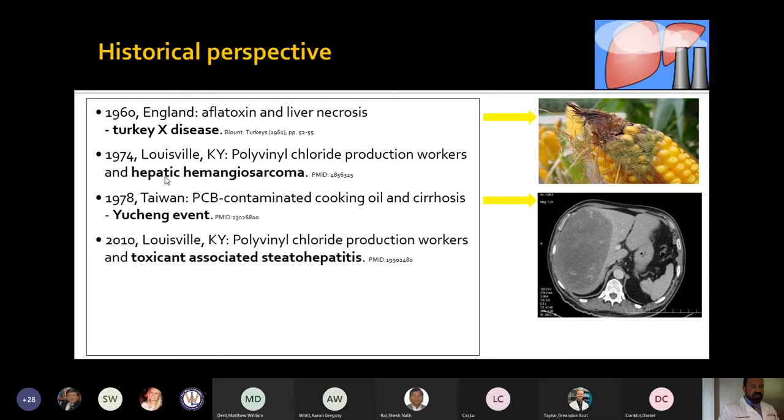A lot of these could be considered poisoning events because the exposures were very, very high, even for the plant workers. And here's a plant worker that I cared for, with a CAT scan of the liver. This big circle is the liver cancer, the angiosarcoma, so his liver is almost completely replaced by that tumor. And then in 2010, Dr. McLean and others and I coined the term toxicant-associated steatohepatitis to describe fatty liver that also occurred in some of the Rubbertown chemical workers. So Louisville has been central to a longstanding history in this problem.